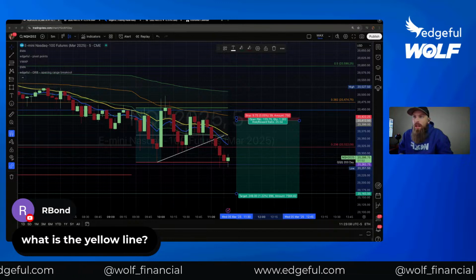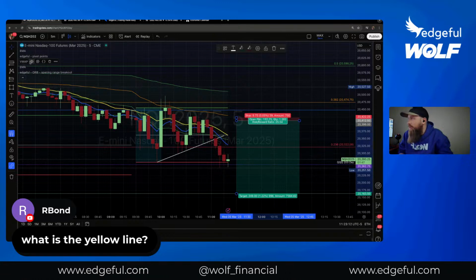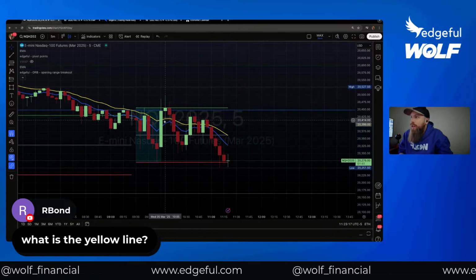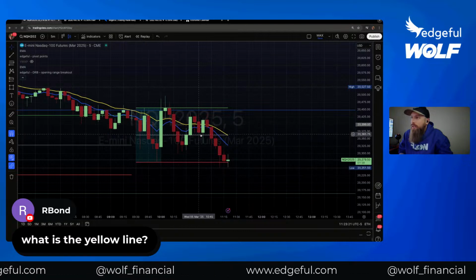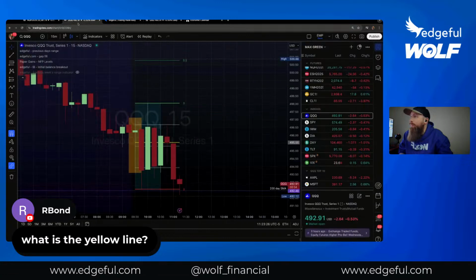What is the yellow line? Okay, well, if you're talking about this one, these are two EMAs here. Let me turn off VWAP and let me hide these drawings. So the yellow is a 21 EMA on a 5-minute chart. The blue is a 9. So this is a 9 EMA and a 21 EMA.